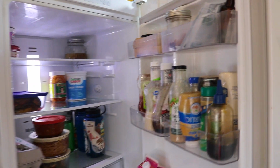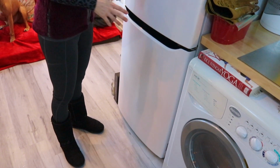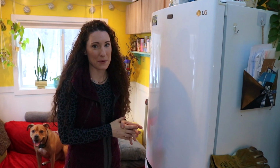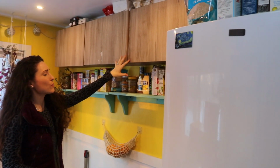It also has the refrigerator on top and the freezer on bottom, which I've actually really liked because you tend to go into the fridge more, so it's just more convenient when you're getting things out of the fridge, having that on the top. Over here we put in some cabinets to hold some of our food.